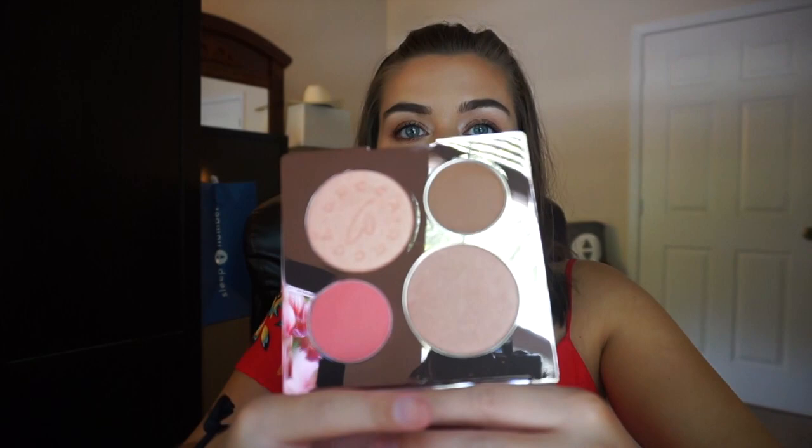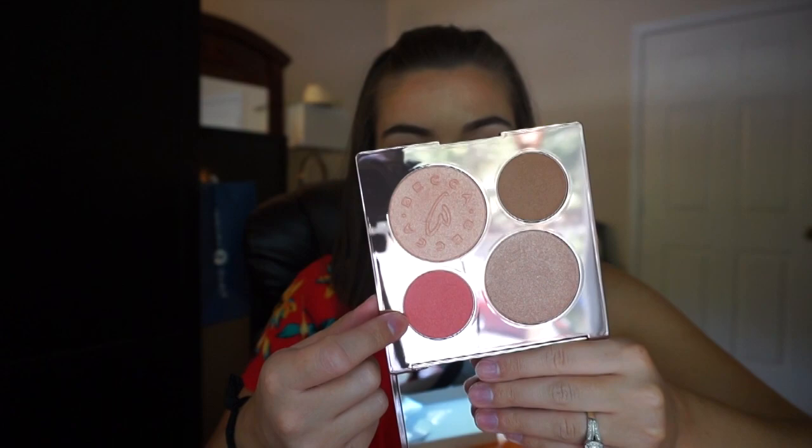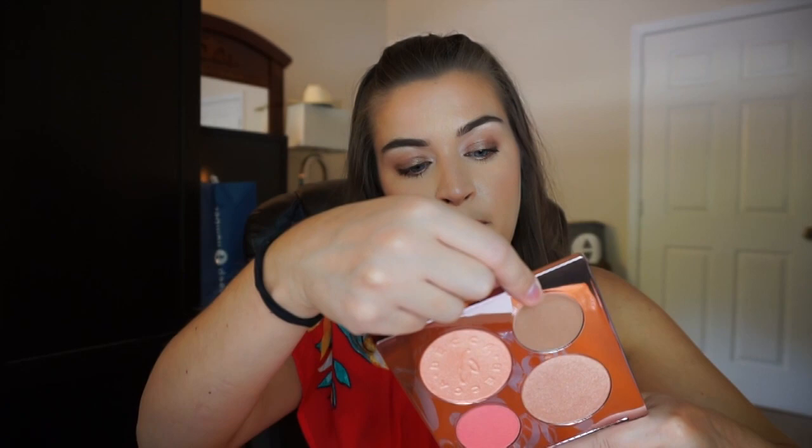So you get this pink blush, which is called Hibiscus Bloom. You get the highlighter that is already in the BECCA line. It's the rose gold highlighter right here. You get a bronzer in the shade Malibu Soleil. And then you also get the new highlighter right here, which is called Beach Nectar. So let me just see what these look like.